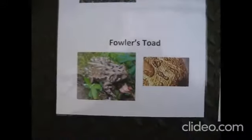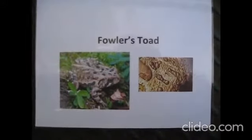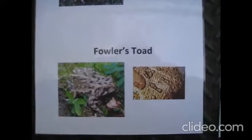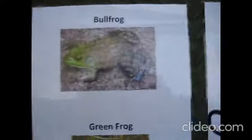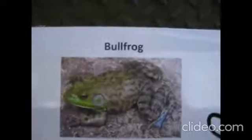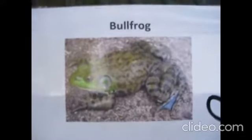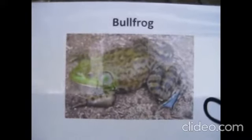The Fowler's toad is similar, but it has short whistle blasts. It's more like a referee whistle going. The bullfrog, because it's really, really big, has a really deep, deep call, like a cow, like a bull.